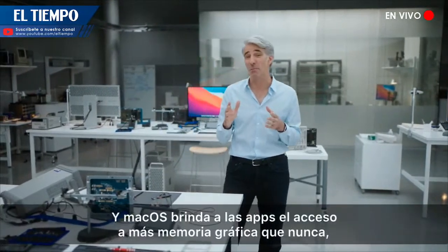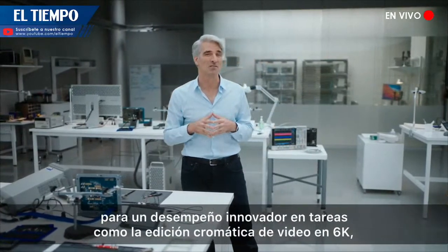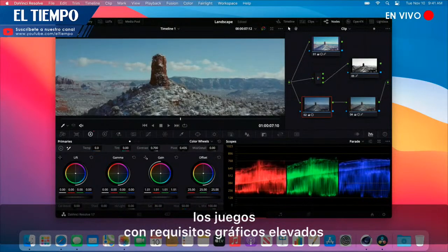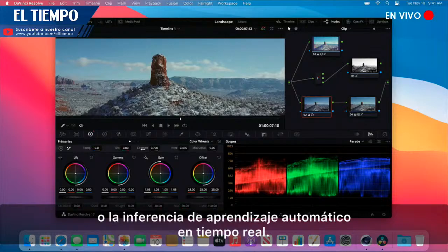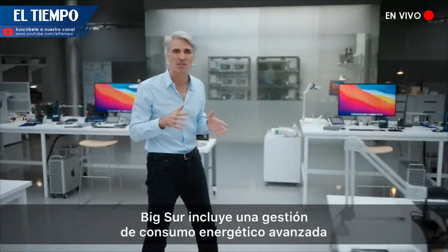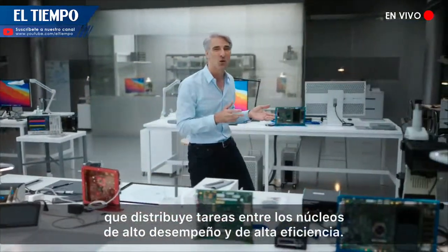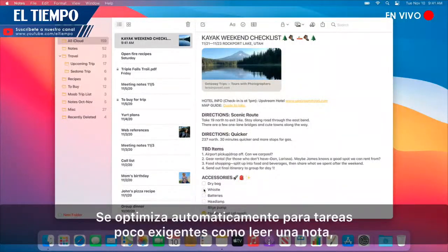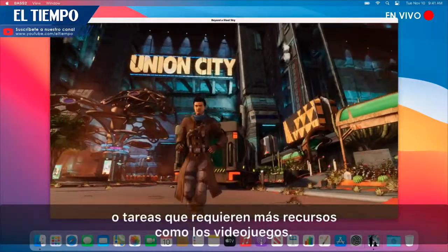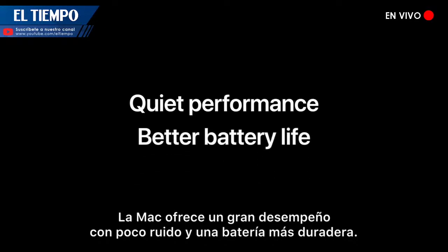And macOS gives apps access to more graphics memory than ever, unlocking breakthrough performance for tasks ranging from color grading 6K video to playing graphically intensive games or performing real-time machine learning inference. Big Sur also features advanced power management, which intelligently allocates tasks between M1's performance and efficiency cores, automatically optimizing for lightweight tasks like reading a note or performance-intensive tasks like playing a game. So your Mac gives you quiet performance and even better battery life.